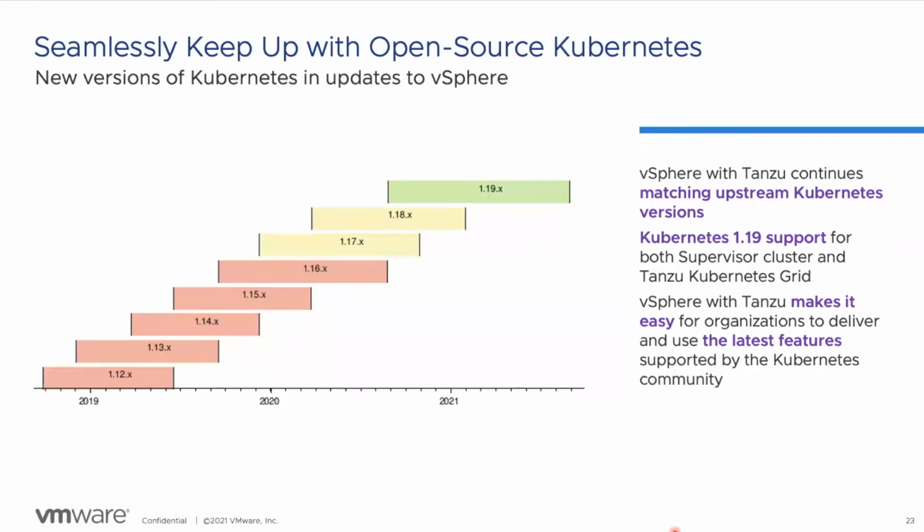So another item with Tanzu is we made the promise to always keep up with the upstream Kubernetes open source versions. And we're continuing to uphold that by delivering new versions with updates to vSphere. So for example, Kubernetes 1.19 shipped with vSphere Update 2 for both TKG clusters and the supervisor cluster. And maybe by the time you're listening to this, we're probably shipping whatever the latest version is. So this lets developers use the newest features and run the newest applications while bringing the stability and reliability of vSphere along with it.